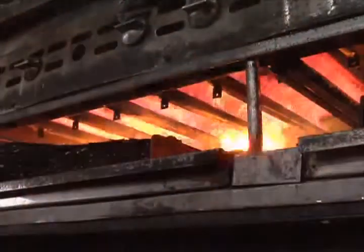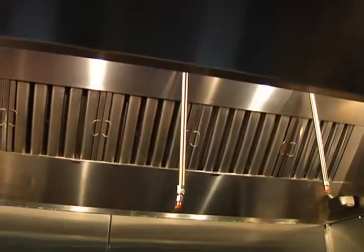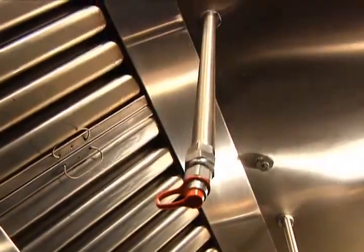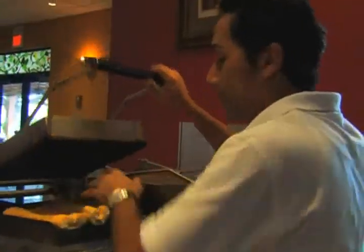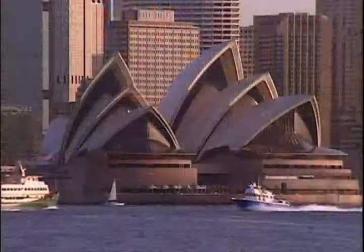In the United States alone, fires in commercial kitchens cause tens of millions of dollars in direct property damage every year. And sadly, many of these fires involve injury and even death. To combat these potentially dangerous events, fire suppression systems were developed to protect your employees, your customers, and your cooking equipment. This has been a crucial development for restaurant owners across the globe.